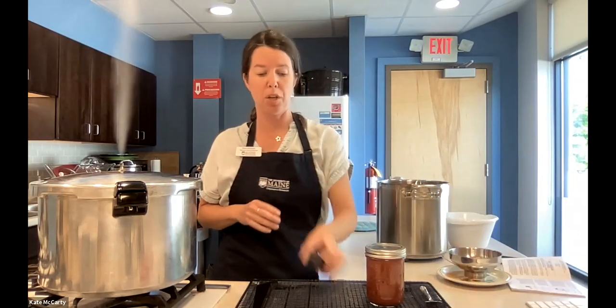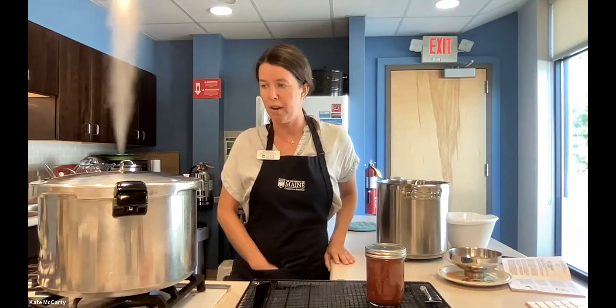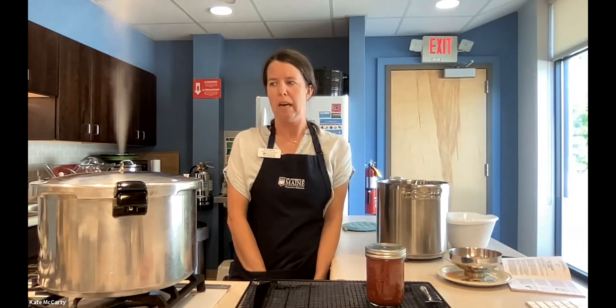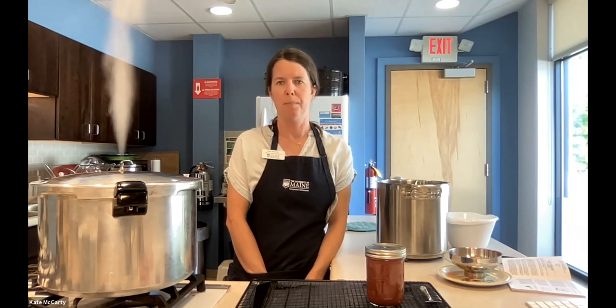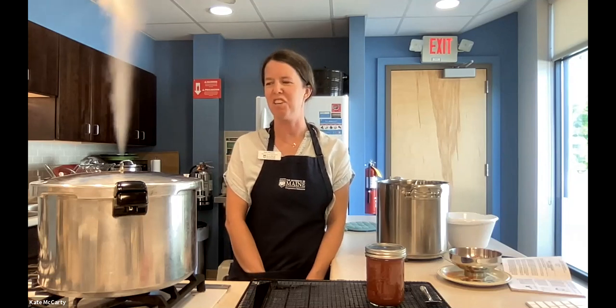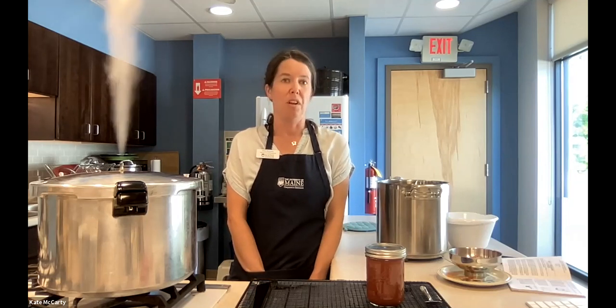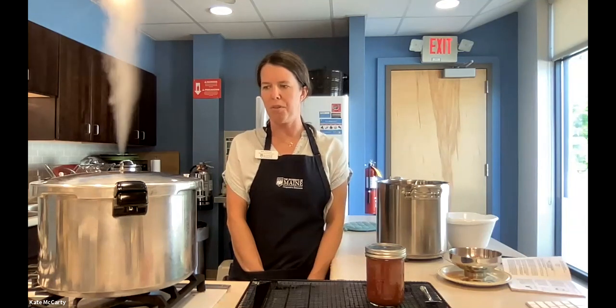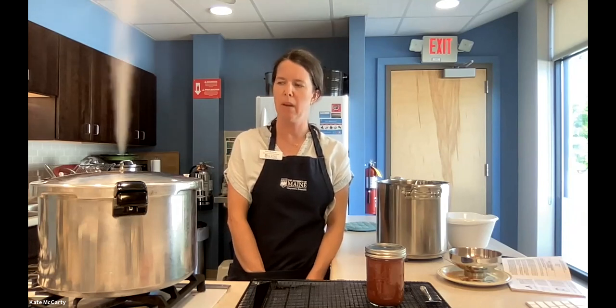If you don't know your elevation, in Maine, we have every town and every county, the elevation spelled out. You can also do a Google search to find, I think it's the US Geological Survey can help you find your elevation. Same if you're in another state. Just be aware of your altitude when it comes to canning. Make sure you're within, at least, what bracket of 1,000 feet you're in.